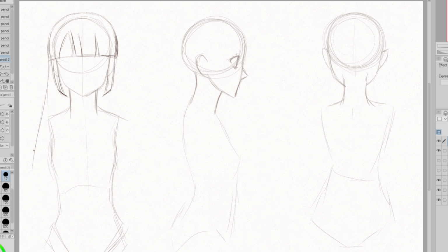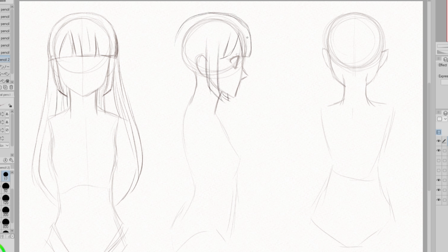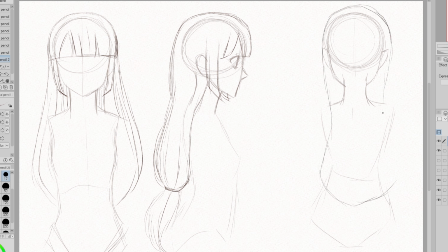I'm not totally sure what you would call it, but she had a ribbon holding all of her hair together. And I wasn't a super big fan of this hairstyle. I did like the two shorter bits by her ears, but it felt a little bit too plain and not regal enough. So I decided to try another idea.